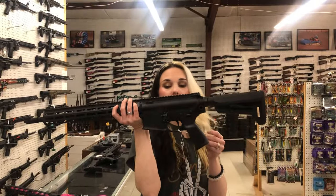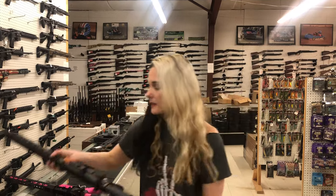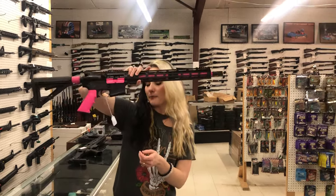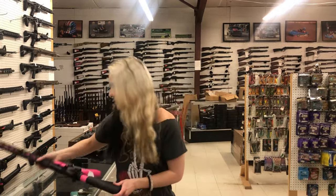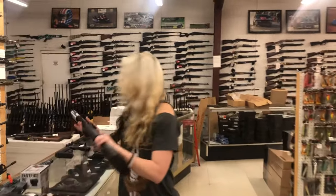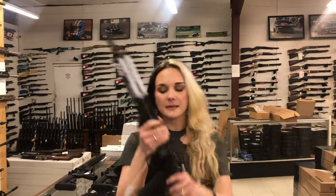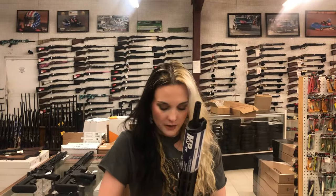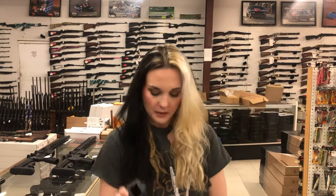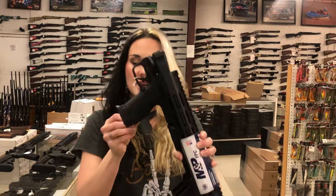SIG 716 308 Treads are back in stock. Diamondback DB15 in the pretty black and pink. She's gonna be 505, that is a 556. Smith & Wesson FPC, this is their folding carbine. I can figure out here how it works. 9mm, she is gonna be 550, y'all.